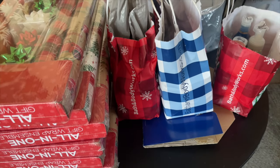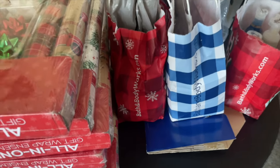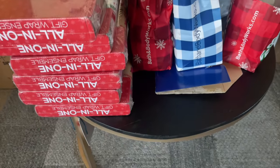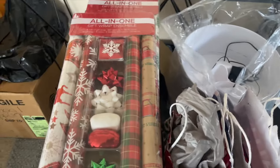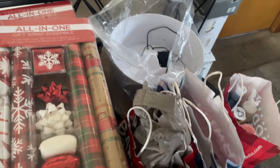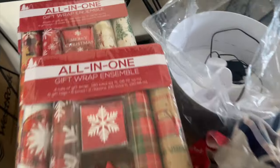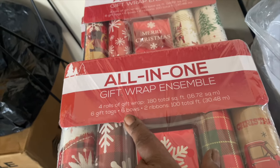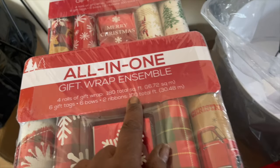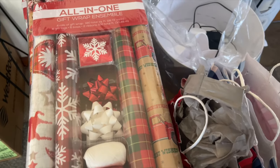I'm gonna go through this real quick. I'm just trying to be consistent on giving you hauls. We're gonna get right into it. So you saw in the clip that I found these all-in-one gift ensembles: 4 gift wrap, 6 gift tags, 6 gift bows, and 2 ribbons. So, nice little set.